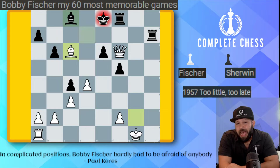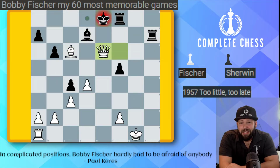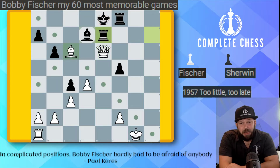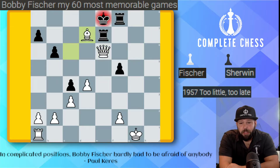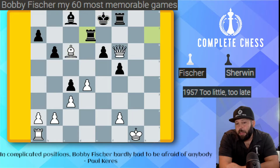For instance, after bishop to d7, you have queen takes on e6 check. I guess king has to go to d8. If you go rook e7 check, there's another piece that's lost right there. Bishop takes, queen d6, and yeah, things are just not going well here. What happens if rook to d7? I mean, rook d7 again is just the same thing. You can take on d7 check right away. You can play queen takes e6 check right away. Yeah, this is just a lost position.